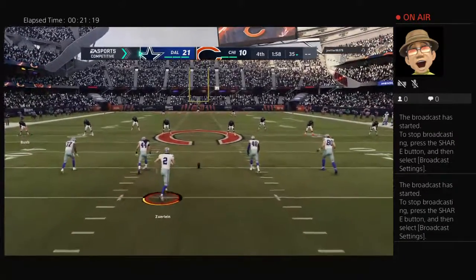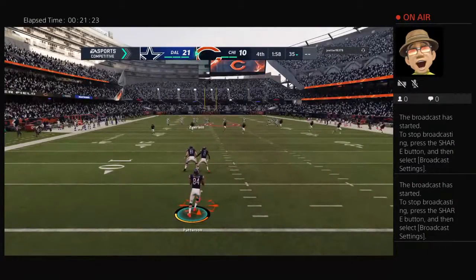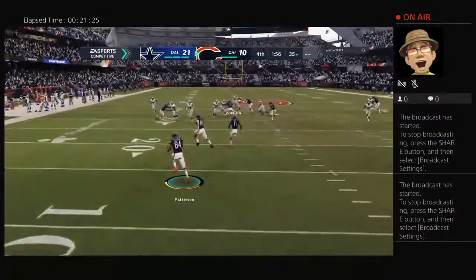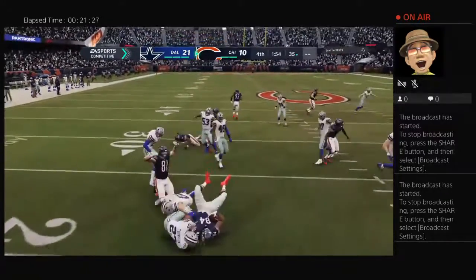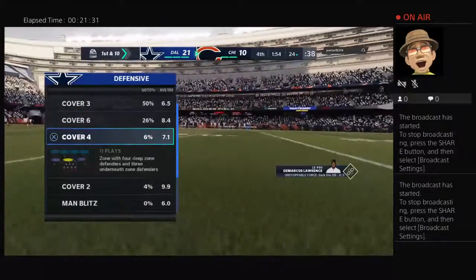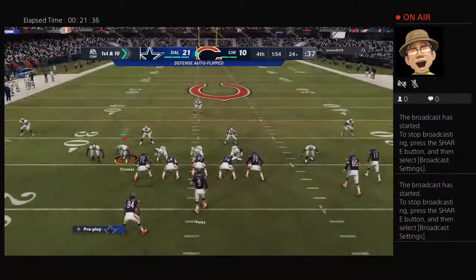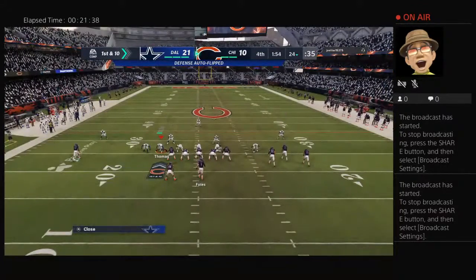Now after the touchdown, it's Zerline. He'll kick it away. Now it's Patterson. And he'll be tackled just shy of the 25. Patterson on the return. The Bears take over 1st and 10 at their own. The Bears offense ready to go for their next drive.